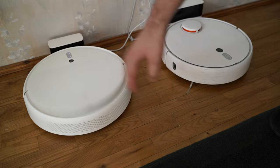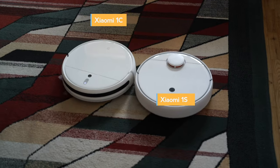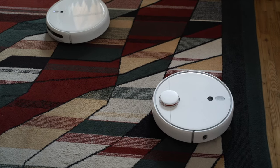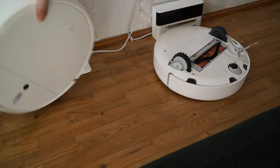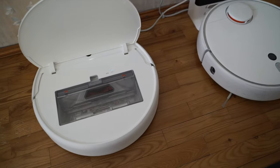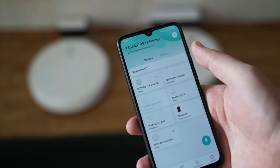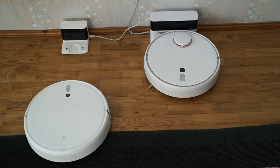Well, the new model is even cheaper, and they both look and work kind of the same. The cheaper model can clean the whole house too, it does that almost as fast, and both robots look really similar. Just twice smaller battery on the cheaper model. If 1S can clean about 100 square meters on a one charge, 1C does only up to 50 square meters. Which is still more than plenty for most of the flats.